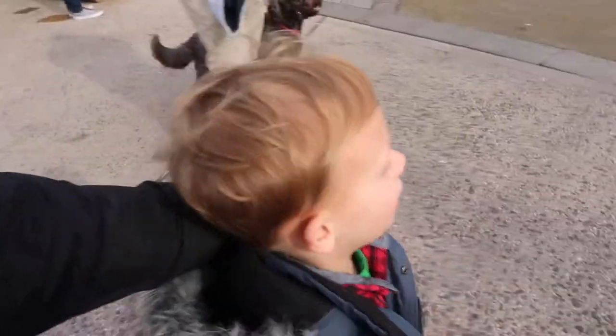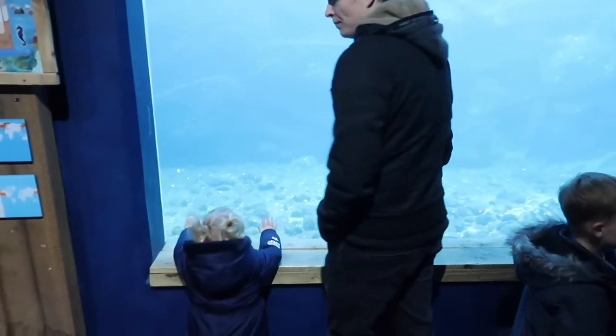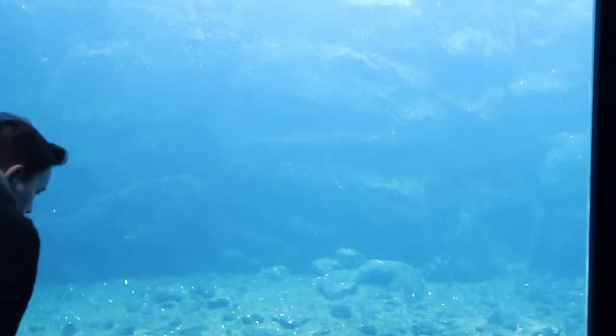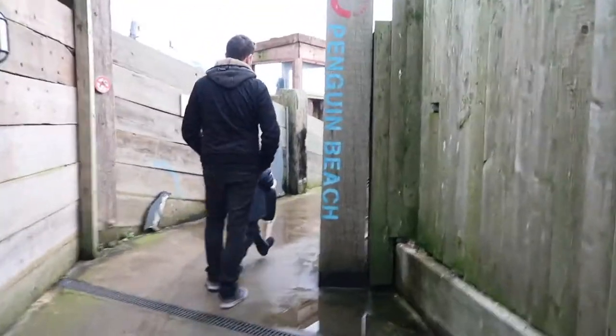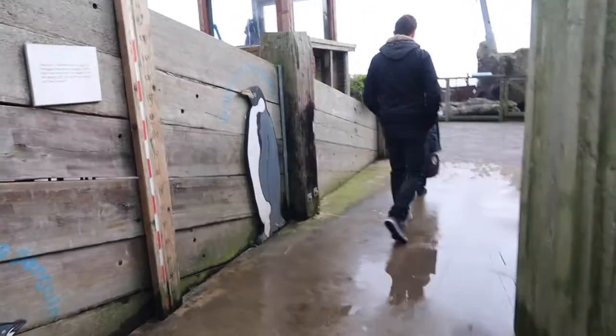Otter. Do you think? I don't know, because it looks like we are. Lots of otters. These are the penguins. Penguin beach. Puddles. Oh, here we go. Your favourite puddles.